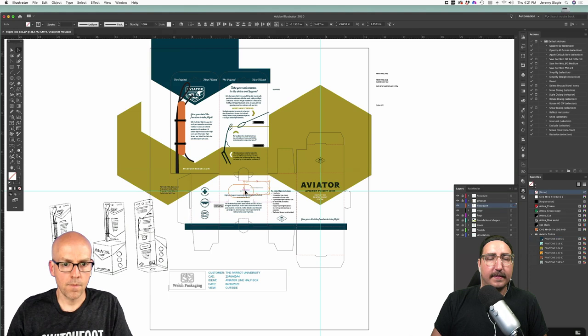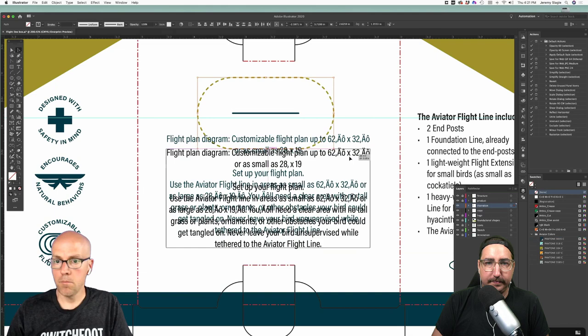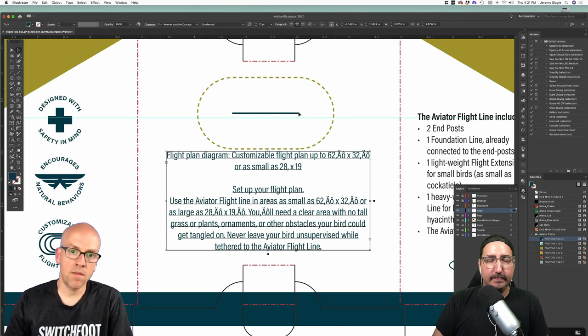I had a little illustration of how the flight pattern works on this. So I'm just bringing this in, probably beef up that line a little bit. Oh, that makes sense. So it's two stakes with a line between them, and then the bird gets to fly in an oval. Yep. So he can fly the length of this, and then however far that extension goes out around the edges, he can fly.